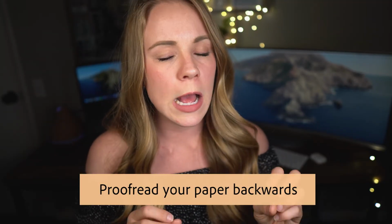All right, guys, I have one last tip for you, and this is something that you can apply whether you're proofreading it from a hard copy or you're proofreading it from your computer screen, and that is to proofread it backwards. Now let me explain. So this is hands down the most time-consuming way to proofread your paper, but it also might be one of the most helpful if you're someone who really struggles with spelling and grammar.